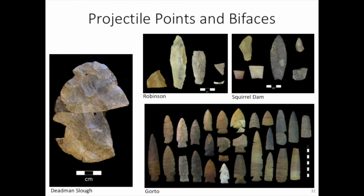Okay, so here's the lithic porn you were all waiting for. The projectile points are big, they're cool, they're flashy, they're really well made. By and large, they're mostly dominated by Hixton. You have some other materials like PEC that show up a fair amount, and some points made on basalt or rhyolite.